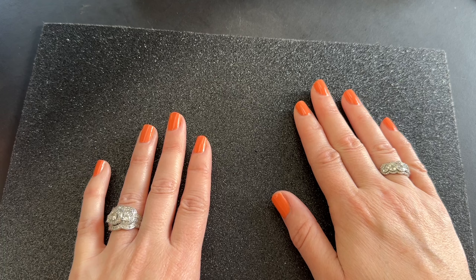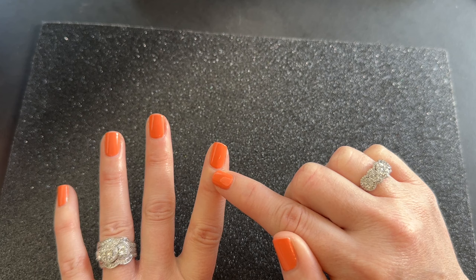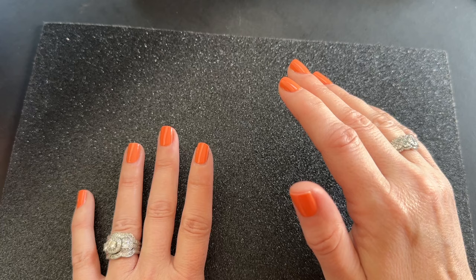Any tips on using toppers where I use a topper, I can still see the under color at the cuticle and it doesn't look cohesive? Yes, I know exactly what you mean. It's really easy for regular polish to get all the way up to the top because your entire brush is coated in polish. So if you push the brush all the way up to the cuticle like I do, then you're covering the cuticle. With toppers, the entire brush is not covered in glitter. It's covered in base, and then there's glitter throughout on the brush.